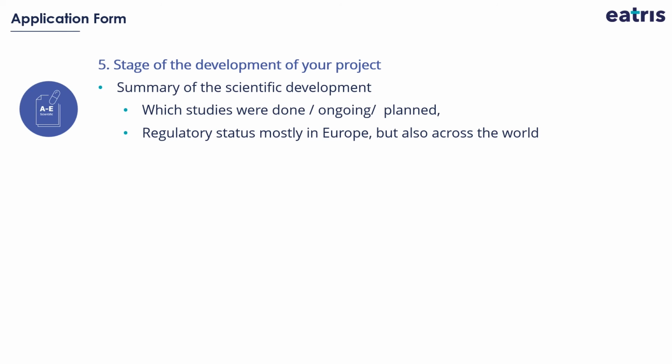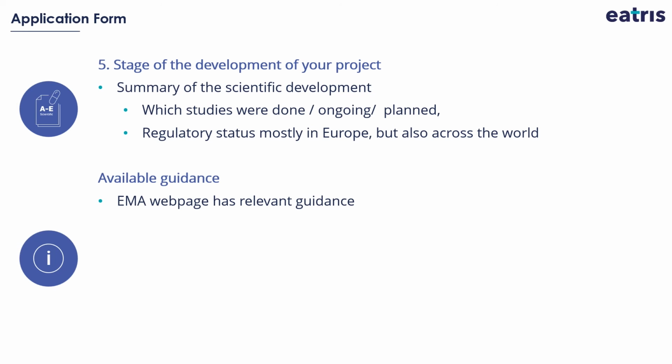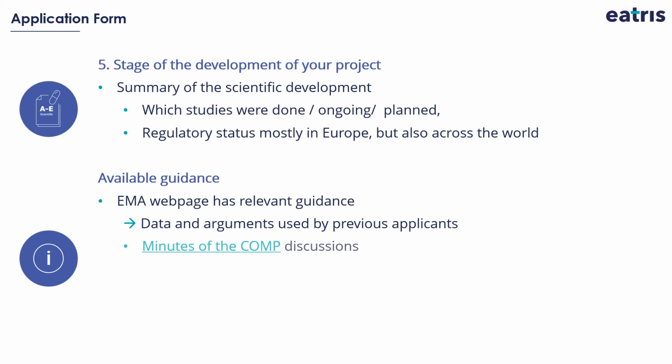So I want to finish this part about how to write the scientific part of the application. I already mentioned that the EMA webpage has relevant guidance for you to consult, but to get an idea of the data and arguments that were used by previous applicants, I recommend to closely watch and read what we systematically make public on our website, in particular the minutes of the Committee of Orphan Medicinal Products and their discussion of such applications, and the Orphan Maintenance Assessment Report.